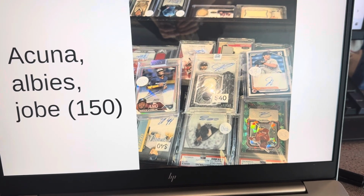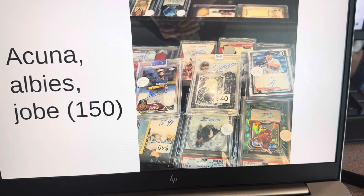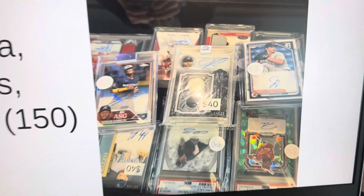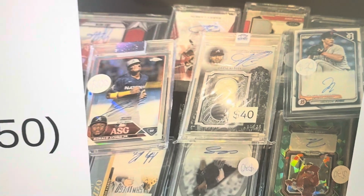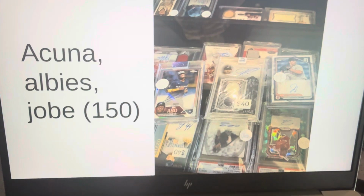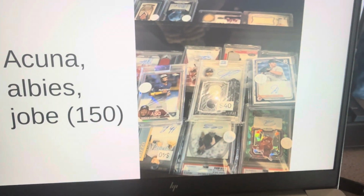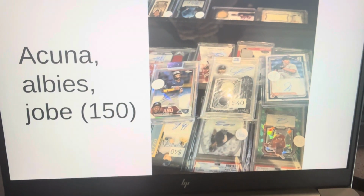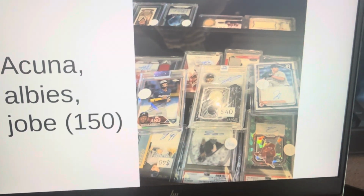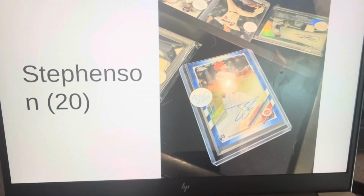So next deal here, we have the first kind of higher-end deal that I had. I sold this Albies, Acuna, and Jackson Jobe auto. Albies is a really cool card here. You can see it's this Sterling on-card dual relic. It's a really nice looking card. So I sold all those for $150. I had them priced at $170, I believe. I was pretty comfortable doing that. That Jackson Jobe, I think I paid either $5 or $10 for it too. So that was pretty easy to make money there.